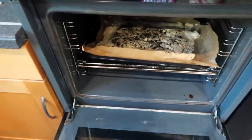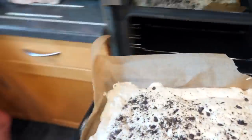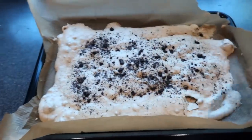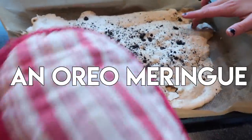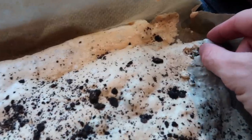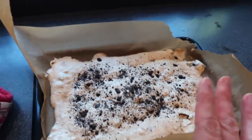Okay, guys, our creation is finally ready. Our masterpiece, our life's work, is all here in this tray. Guys, the big reveal. This is supposed to be an Oreo meringue. Oh, look. Is it meringue-y? Yeah, look. Oh, it is actually crumbly like a meringue. Wait, we have to leave it though. Right, we're going to leave it for like 5 minutes.